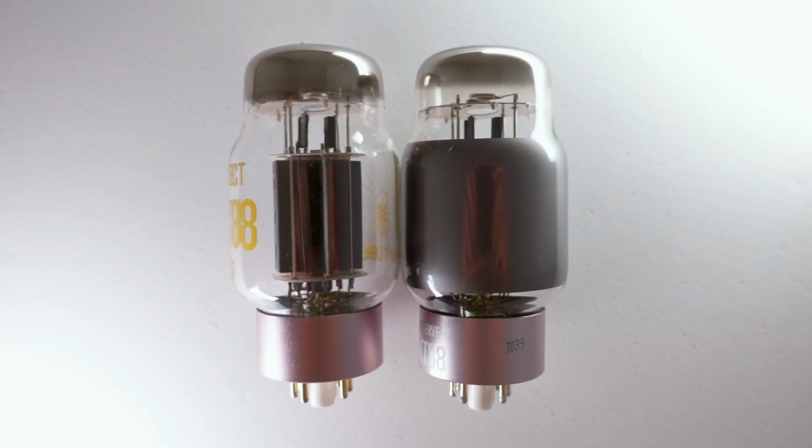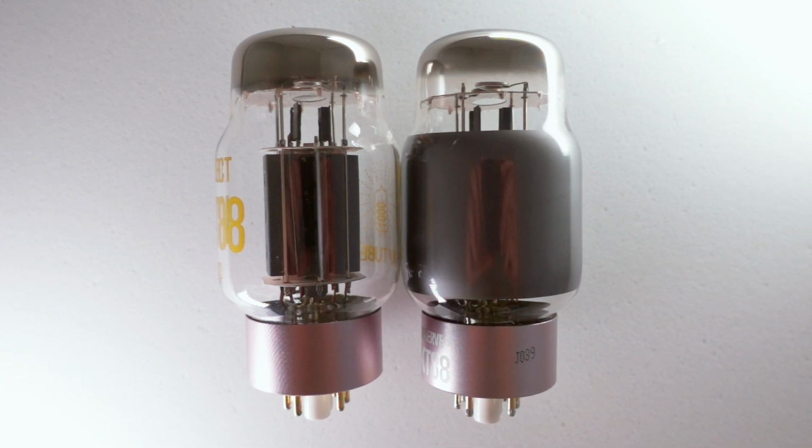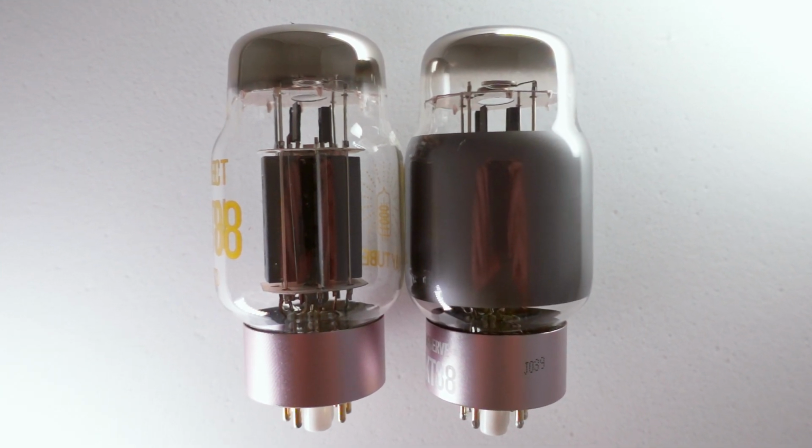Moving up to the Reserve tubes with their premium internal materials and design and the external carbon coating delivered significantly more separation of sounds and a much wider soundstage. The resolution and clarity from the amp was also scaled up significantly, and altogether that produces a greater sense of dynamics, rhythm and energy from the amp.